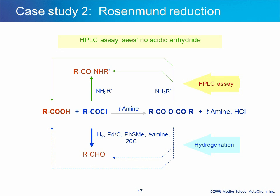To perform the HPLC assay, the sample must be derivatized. An amine is used to form the amide for the HPLC. However, this converts both the acid chloride and the anhydride, so it's difficult to differentiate between the two with HPLC.